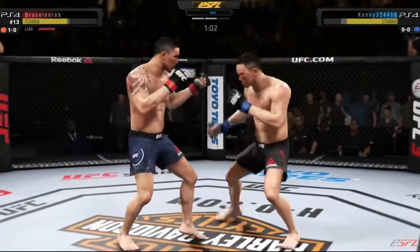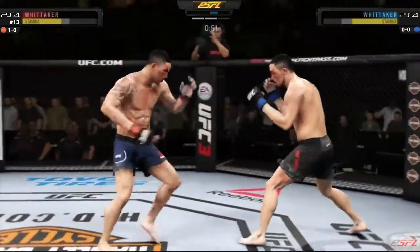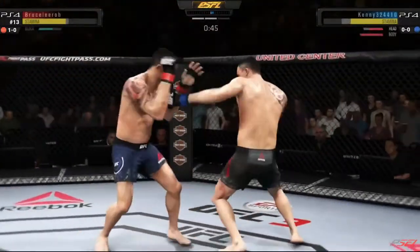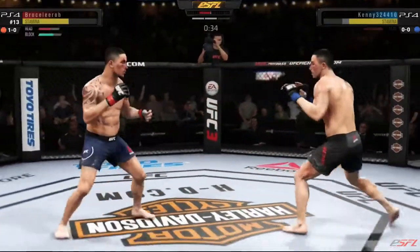Yeah, and it's a good job by Kenny recognizing that BruceLeeRob is holding high block a lot, so he's leaving that open, and that is digging into the stamina. I mean, these body shots add up over 2 rounds. And going into the third round, he might have a significant advantage. Yeah, good job catching, but with the left hand instead of the right, so nowhere near as much damage coming off of that leg kick catch.